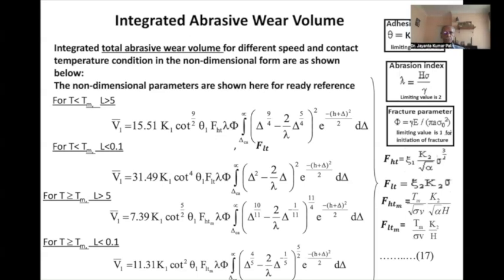So here, as we said, we have got 4 equations. One is the high speed contact, L greater than 5, and contact temperature is less than melting point, and low speed contact, L less than 0.1, and temperature less than melting point. We've got 2 equations. And we've got 2 more equations for high speed contact, L greater than 5, and L less than 0.1. But here both the temperatures are above the melting point.